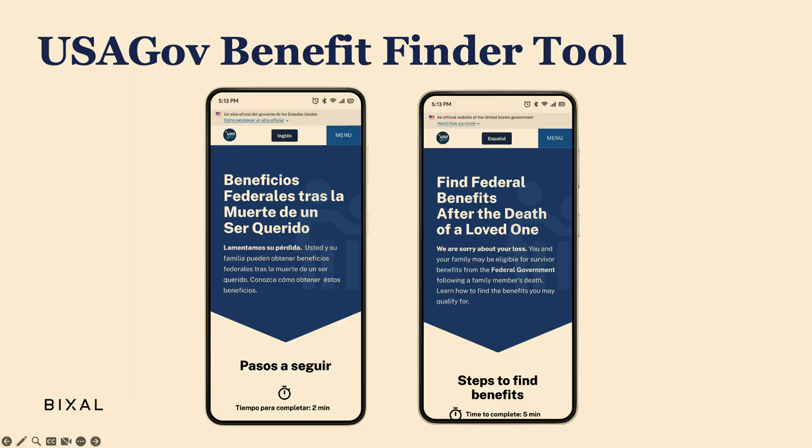And so we'll be sharing our work on the USAGov Benefit Finder tool. The Benefit Finder is an interactive bilingual web application tool that aims to simplify the experience of finding and understanding federal government benefits based on life events, for example, retirement, the death of a loved one, or living with a disability in both English and in Spanish. So on the screen here, you're seeing the landing page for the Death of a Loved One Benefit Finder tool in both English and in Spanish. Next slide.